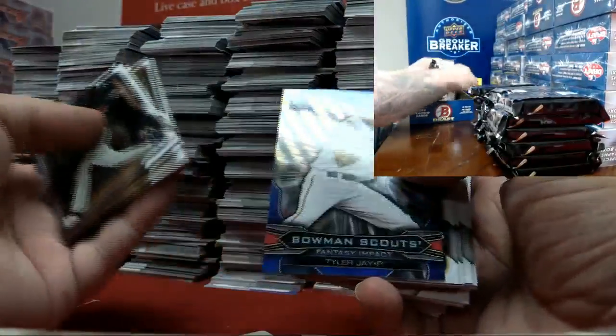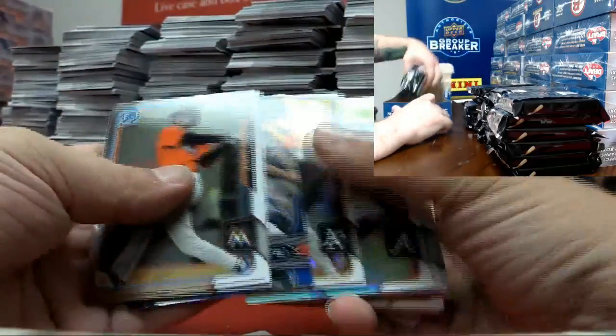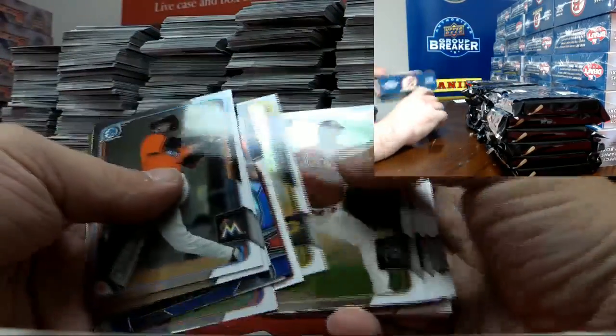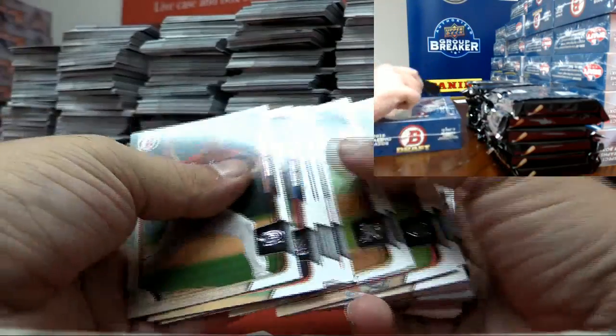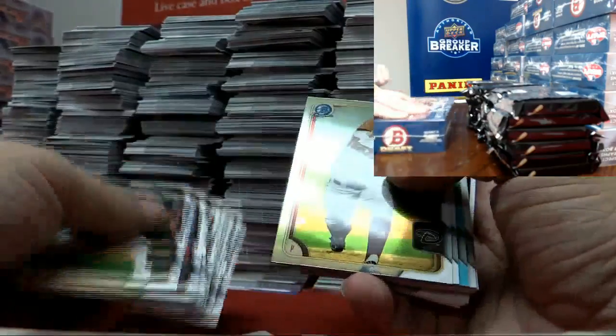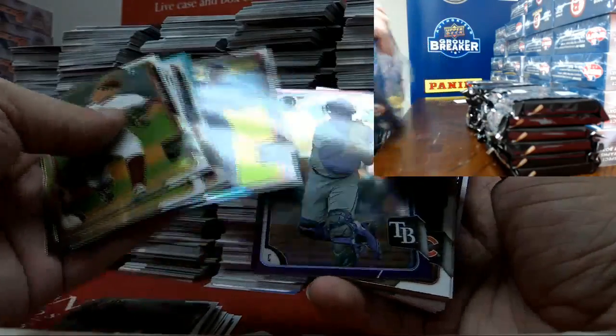Is that a blue? Not numbered. Tyler J insert. Purple Chris Betts.